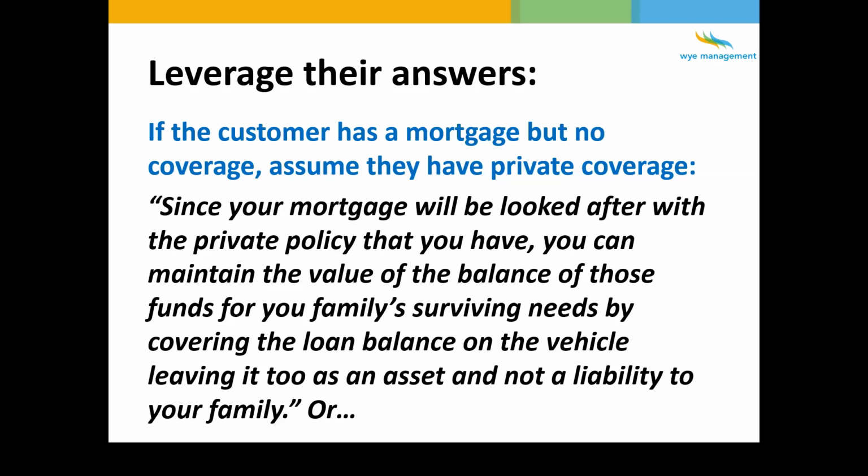If the customer has a mortgage but no coverage, assume they have private coverage. Since your mortgage will be looked after with the private policy you have, you can maintain the value of the balance of those funds for your family's surviving needs by covering the loan balance on the vehicle, leaving it too as an asset, not a liability to your family.